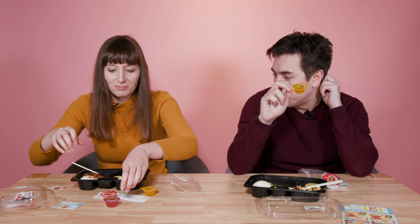If I had a kid, I wouldn't let them anywhere near this or any of the last few dishes we've had. This is okay. No, it's not. All right, let's try the orange jelly. See if it can top the previous jelly. I'll go for grape jelly as well. Better, but still pretty crap. No. Okay, I'm done.